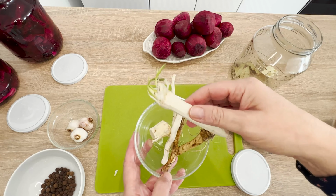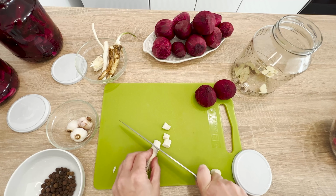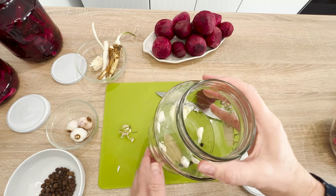Fermented beets also include horseradish. It not only affects the taste, but also benefits the digestive system, stimulating the secretion of digestive juices, improving metabolism, and aiding digestion. Slice it and add it to the jar.